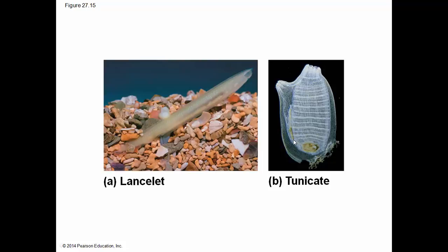There are some free-swimming tunicates that attain lengths of over 60 feet as they work as colonies. Mostly they live on rocks. They have a little attachment point where they stick onto a rock and they stay there for the rest of their lives. But they're interesting organisms, and they're distant relatives to us.